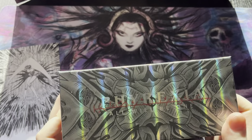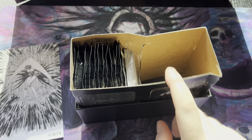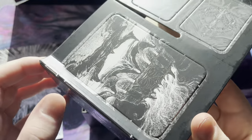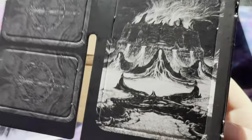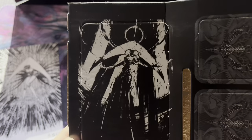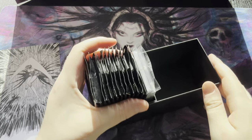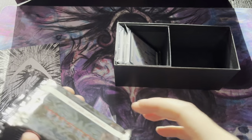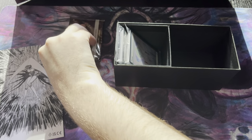So here's our box. It's a really cool box. This is some cardboard. Well, actually, honestly, that is really cool art. I don't know what the hell I'm going to do with that, but I'll hold on to it for later. These are my 12 set booster packs. And then the special boy. Cannot wait for the special boy.